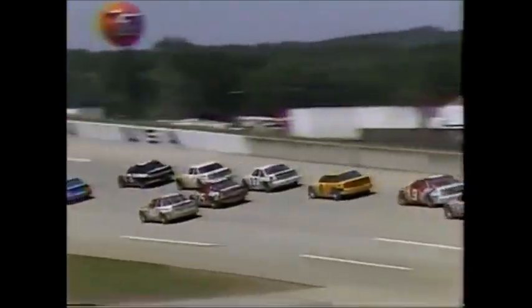Look at Trickle. Oh, he makes it three wide, going down the back stretch. He's going to have to back up because Richard Petty is right there. Yeah, that wouldn't work. Dick, you aren't supposed to do that at Talladega. He don't know any better, does he? I forgot. Here is Rusty Wallace's bumper cam again.